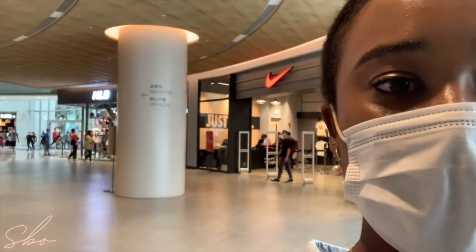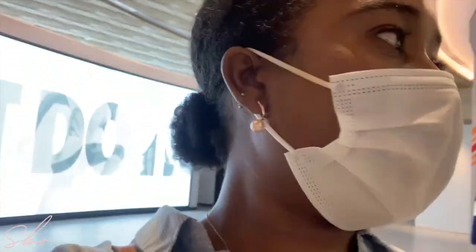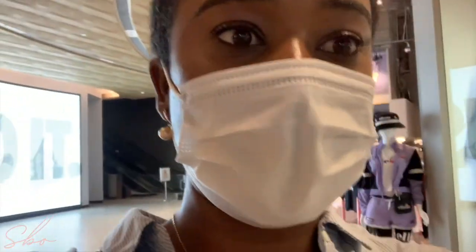The outlet mall. I'm outside of Nike. Mr. Olivia's already inside shopping, but I just wanted to show you guys what it looks like a little bit while he's shopping and looking at things. It's not that crowded yet, so I think it was a good time to come. But yeah, all the brands that you see in the US they have here, and everything is discounted.